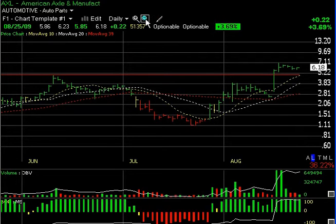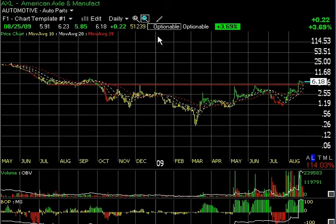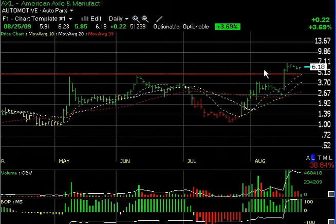AXL, American Axle Manufacturing, has had a beautiful 1-year left shoulder, head, and right shoulder head and shoulders bottom. The neckline was pierced on heavy volume about 6 days ago. One day followed through, and then a 2, 3, 4 day pullback flag type pattern is currently underway. Volume was low on the pullback, but the underlying technicals have held up very well. This could break out of its flag and run, and I'd be looking for something up towards the 8-9 zone.